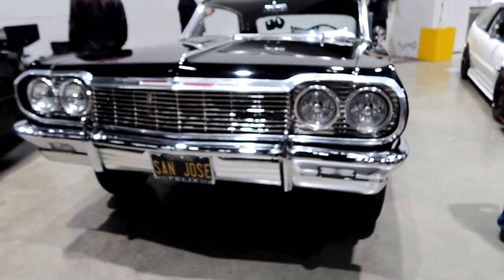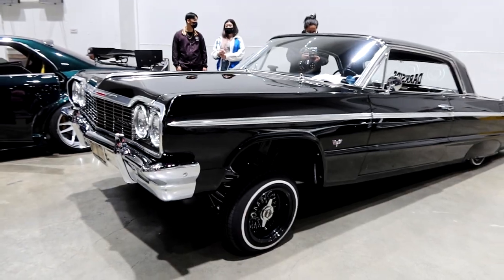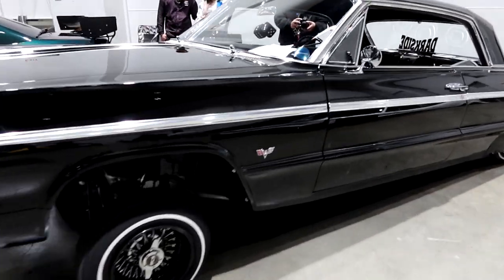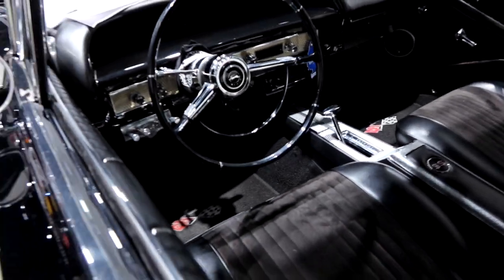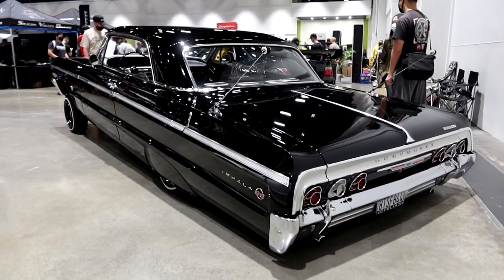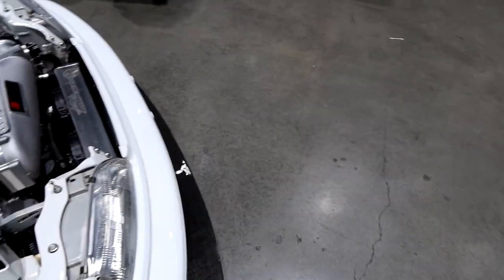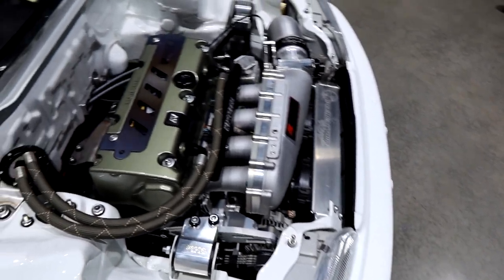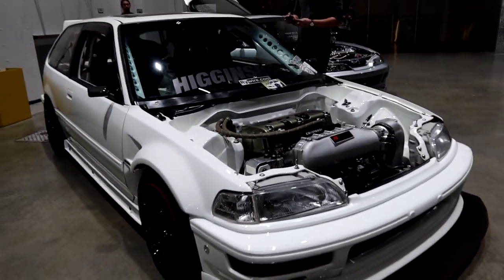That black EG on the other side, the first one I showed you guys, this is also his 6.4. This thing right here is freaking wicked. Damn, Chris, I'm gonna need a ride soon, bruh. You guys already know, this is the homie Higgins' build. Got his hatch out here, as always.